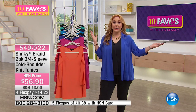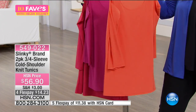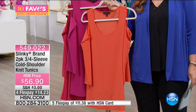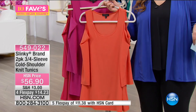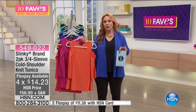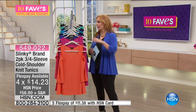I love cold shoulder. What can I say? I just love it. I think it looks fantastic on everybody. I love these colors. And if you're a jewelry gal, wow. This is the top we'll go with your long tassel necklace. I've got some jewelry in 10 faves today from Emma Sky. And so you get two. That's all I have to say. You get two. And I've got lots of great color choices.